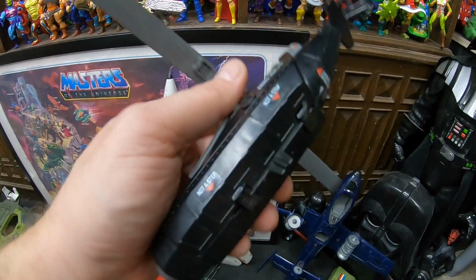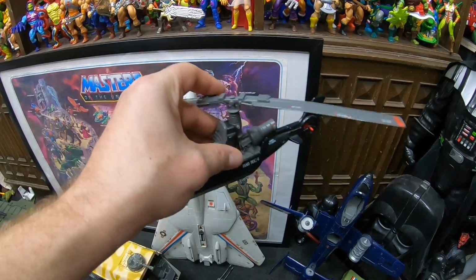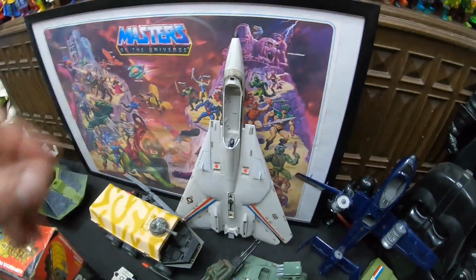The stabilizers broke off, so that'll be something that needs to be fixed. And I think there's a lot of parts and missiles and stuff for it in the lot, so I got that. Probably gonna work on adding that to my collection.